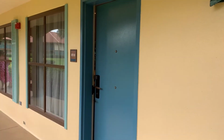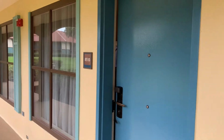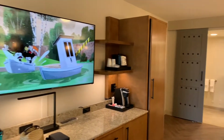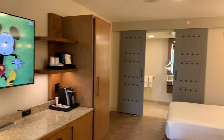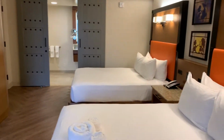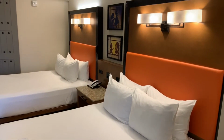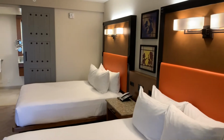And here we are at our room. We just got to our room here. We're staying in 8510. It is wheelchair accessible, so that's going to be a roll-in shower. But look at this. That is so nice in here. You can smell the fragrance. They have 2 queen beds here. The 3 Caballeros right there. But this is really spacious.